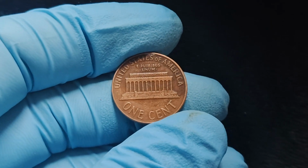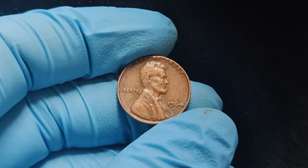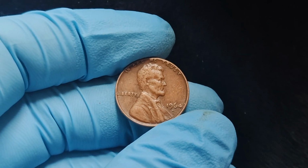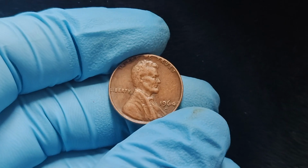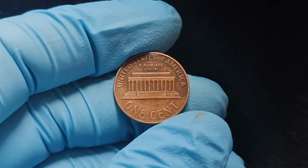Alright, so how do you spot a potentially valuable 1964 D penny? Start with the basics, check for condition, check for wear, and, of course, look for those subtle signs of mint state quality. Also, consider getting your coin graded by a professional. A professional appraisal can really make a difference when you're trying to determine its true worth.